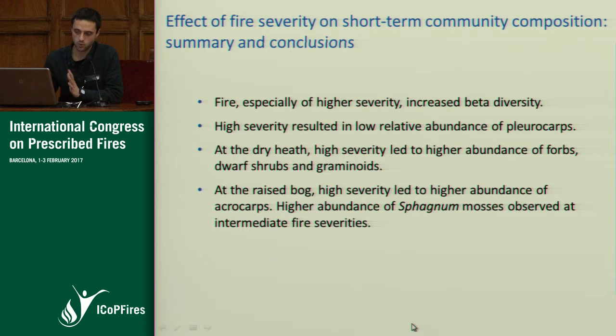So to conclude, we related in this study variation in fire severity to variation in community composition in these ecosystems. And this is useful for practitioners performing prescribed fires, as it can inform under which conditions to perform the fires to achieve specific land management objectives.